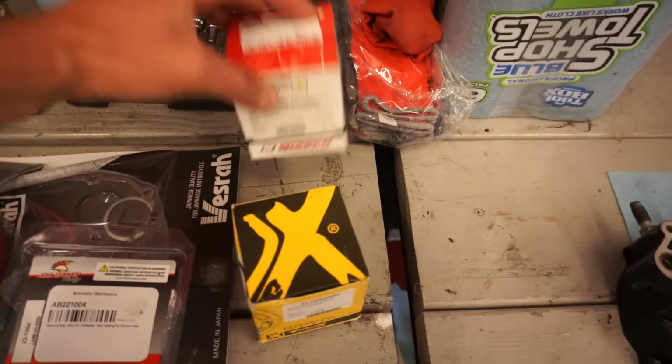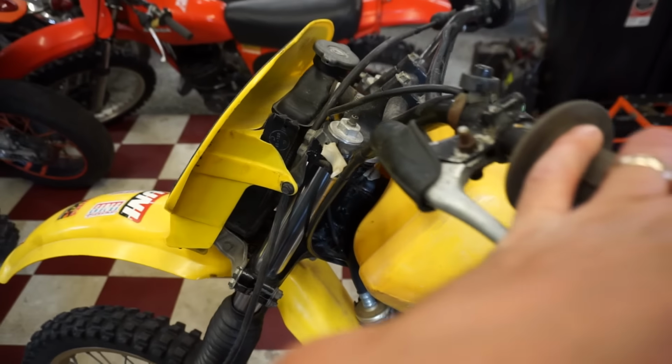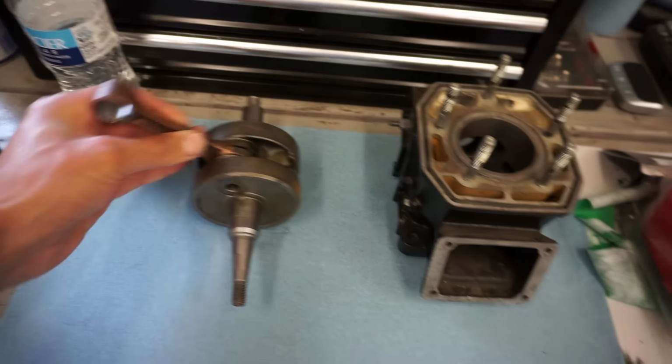We got a new steering stem bearing kit. The steering on this was super stiff, you can see. So those definitely need new bearings. We got a used crank. They don't make new cranks for them anymore, but the rod bearing feels really good in there.